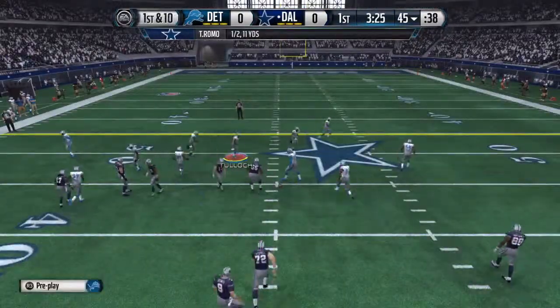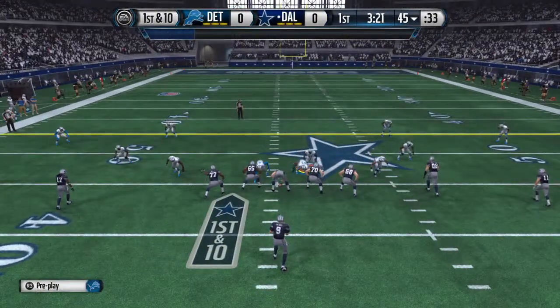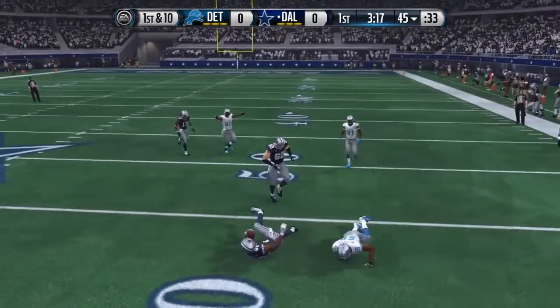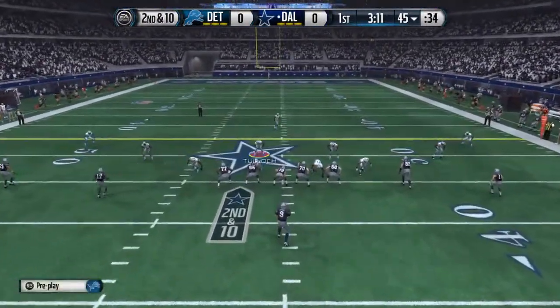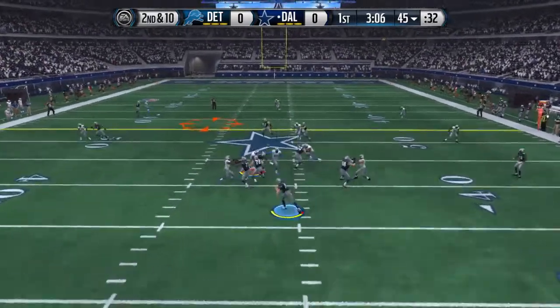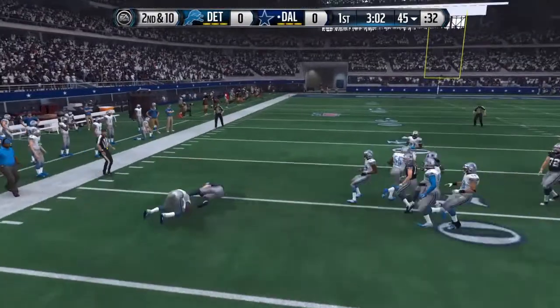Well, it's always about risk and reward. It is a risk to go for it on fourth down. When you pick it up, you feel like a genius, don't you? Sticks to his hands. Second down, even after the completion. Shotgun look here for Tony Romo. Throws the pass. It's Witten. Breaks the tackle. Good piece of tackling.